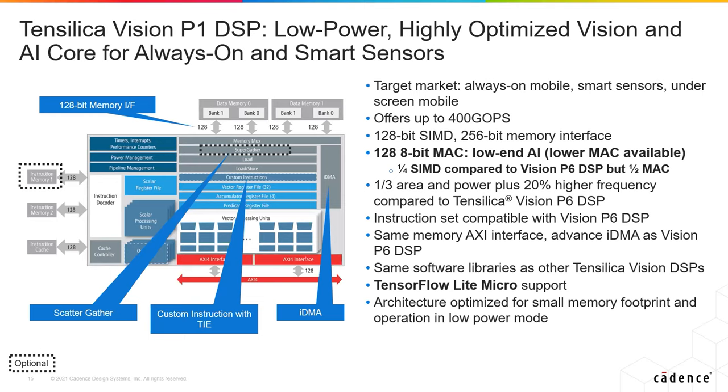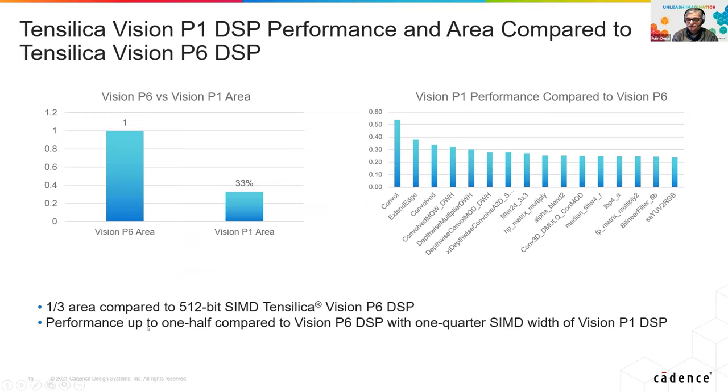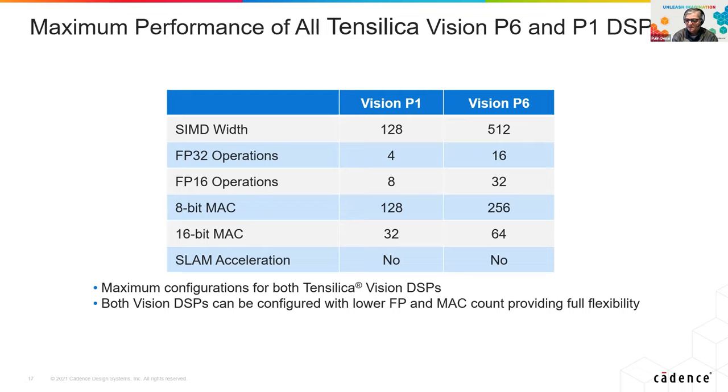So as we talked about, the area is 1/3, but then as the SIMD is going 1/4, the performance is scaling accordingly, but then the MAC are half, so the performance is scaling accordingly. So again here, this is the raw performance in the floating point and 8-bit MAC, the 8-bit MACs are half. Now this is the maximum performance. Our customers can choose not to enable all this MAC, and we provide complete configurability to our customers.